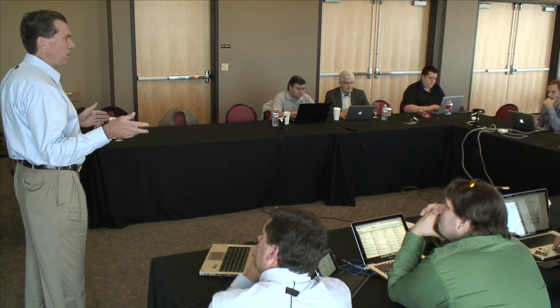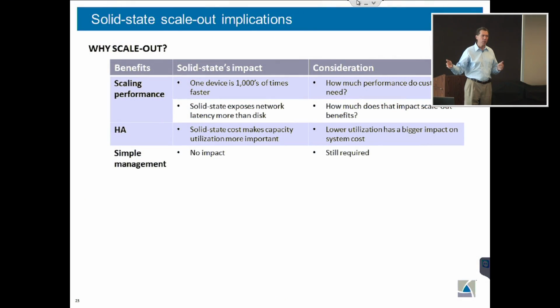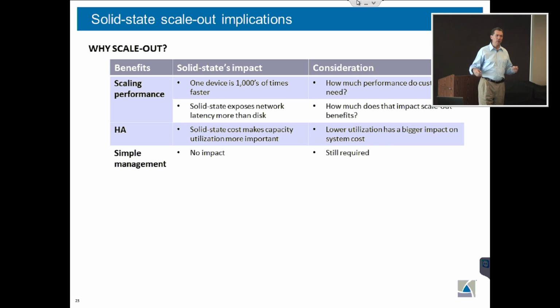So, if you look at LeftHand scale out, each time you added a node to the system, you added roughly 1,000 to 2,000 IOPS in performance, right? So a 40 node system would get you up in the 50 to 60,000 IOPS range, right? And we're talking racks and racks of gear. Now our little 3U has 10x the performance of 2 racks of LeftHand in a 3U box.